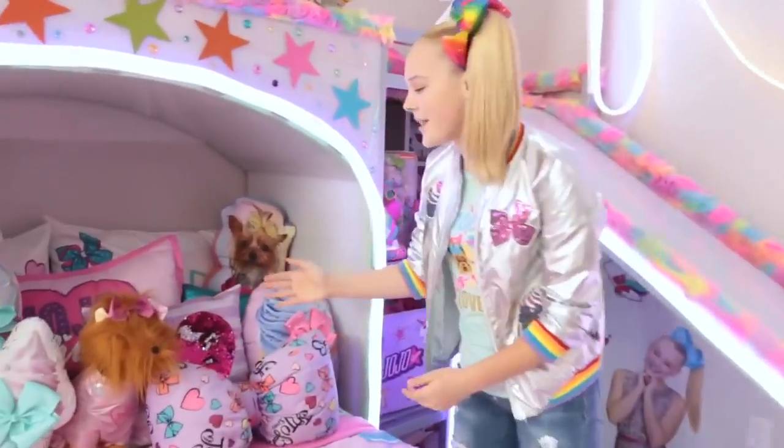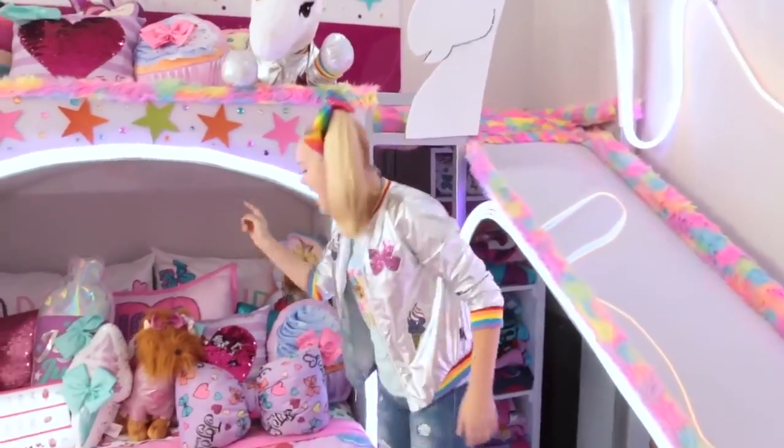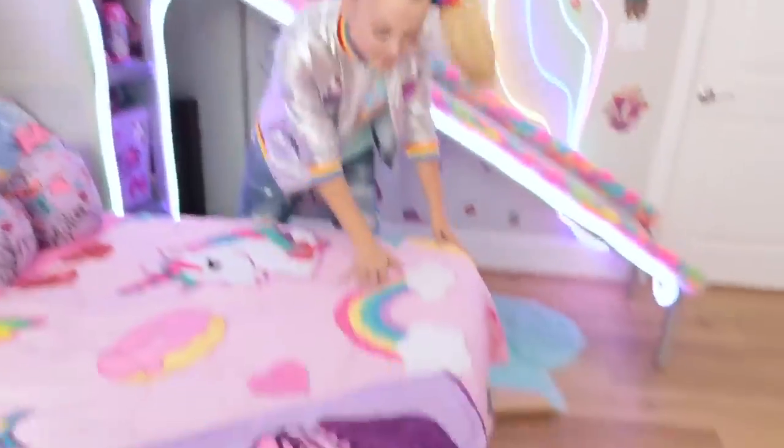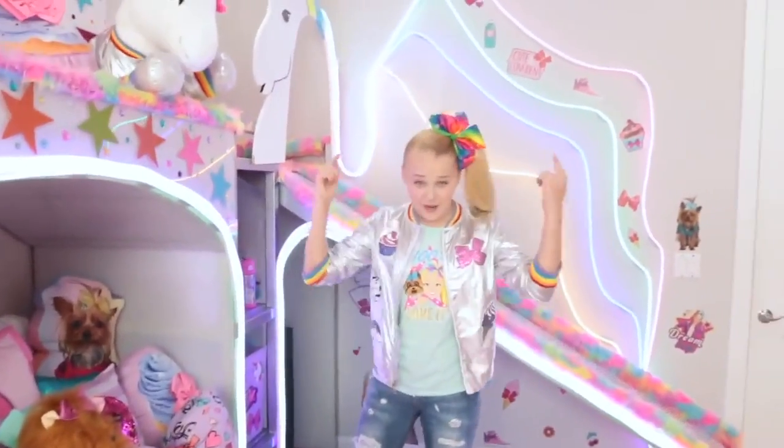This is my new bed. A ton of the products on here are from Target. We got the new Bobo from Target. We got the unicorn from Target. We got the ice cream from Target. We got these two pillows from Target. The bedding, of course, is from Target. It's brand new. It's available right now.